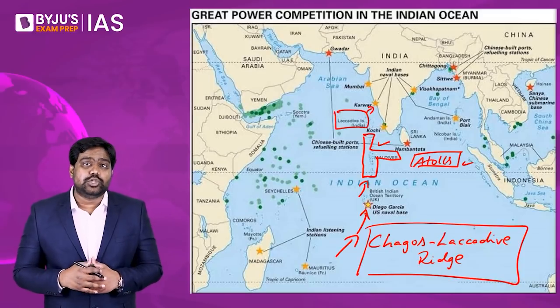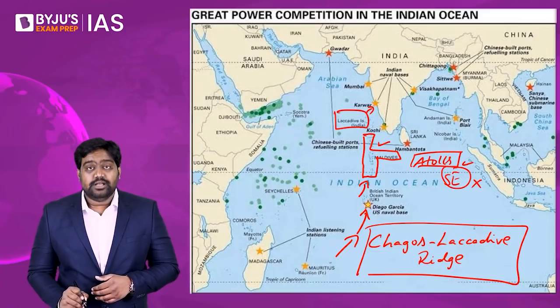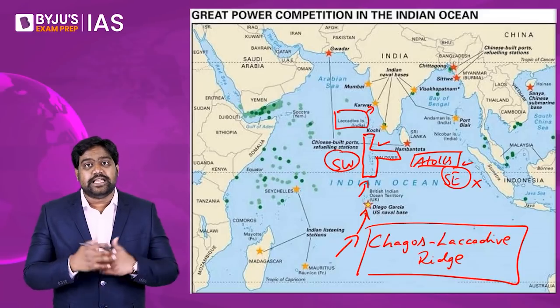This is where Maldives is located. You can see clearly in the map, it is not located to the southeast of India and Sri Lanka. This would be the southeast direction. But Maldives is located towards the southwest direction of India and Sri Lanka. That is why the first statement is incorrect.